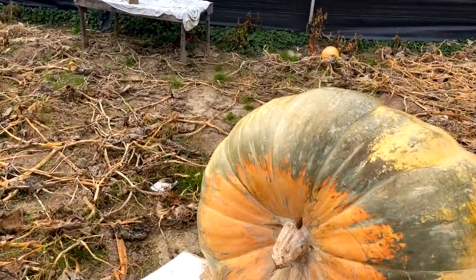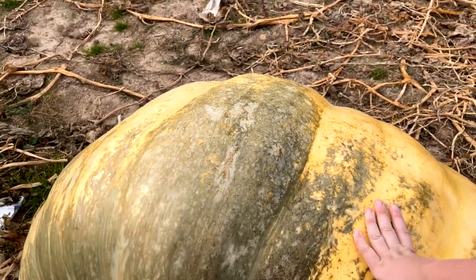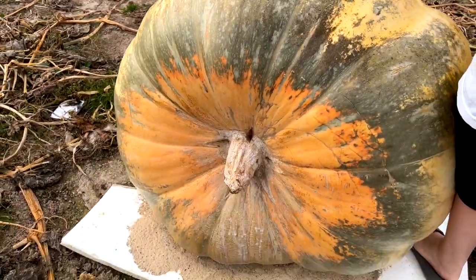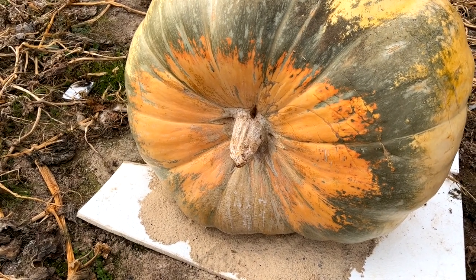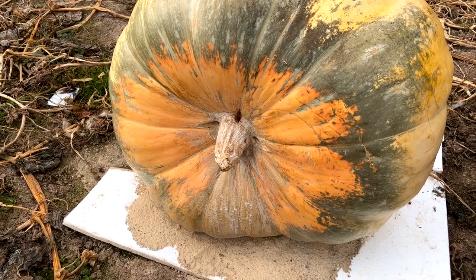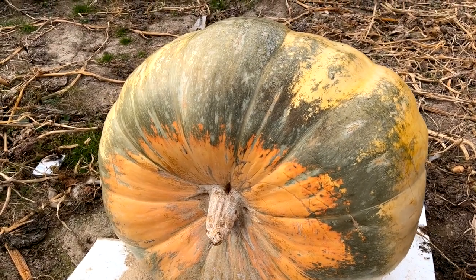This is the 543 Cook now, which was the 2195 tile plant. So we're going to open it up and see what it looks like inside. I'm kind of wanting to half it down the middle. So that's what we're going to try to do. We're going to try to half it down the middle.